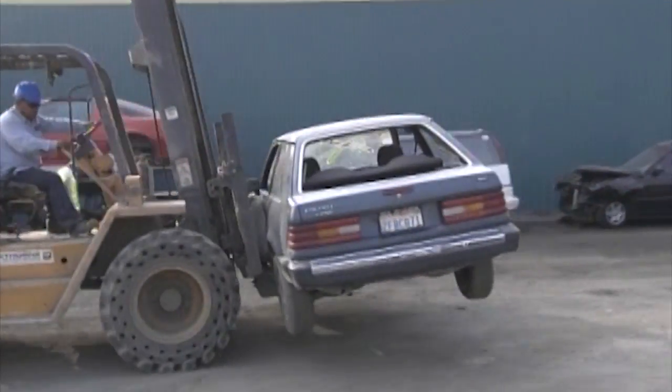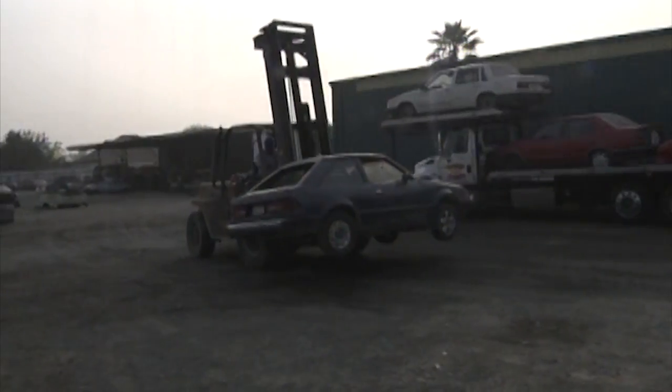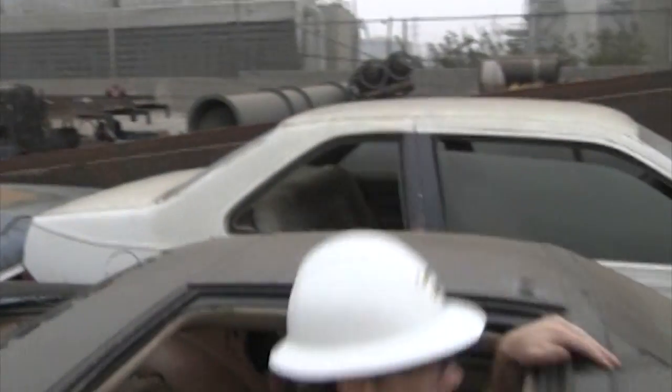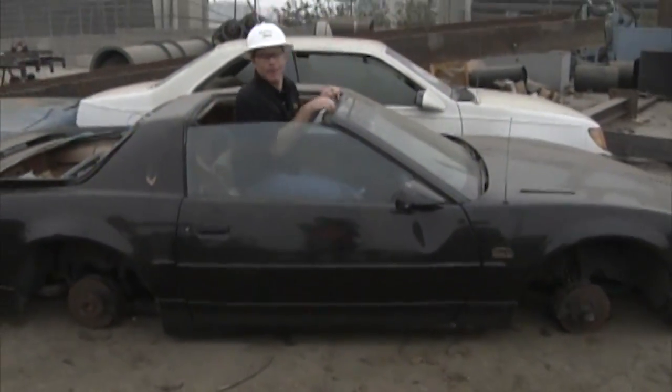So I wonder what all these cars are going to become. Well, you'll have to wait and find out. Maybe it goes into a new house. Oh, really? Oh, okay. Cool. All right, so let's drive over to Tamco. But not in this.